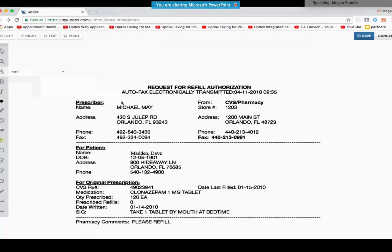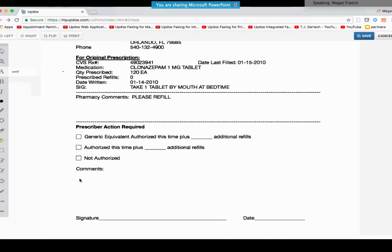So again, just a quick video to show you just how easy the editor is. This was one of my first times walking through it as an Updox user. And as you can see, it's pretty intuitive. Your staff won't have much trouble as long as they've used Microsoft Word before or an editing feature similar to that. Even your email, we make it as easy as that.